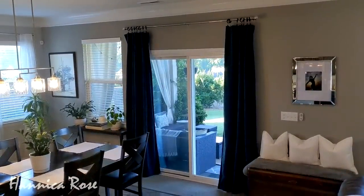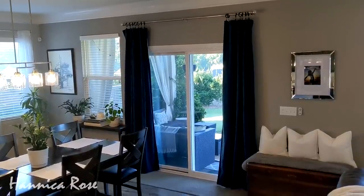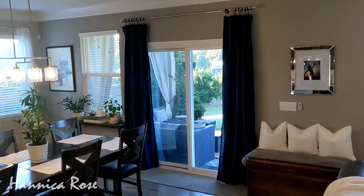So since these are really big panels, I have them on my sliding glass door right now. I might eventually move these upstairs into my guest bedroom, but I wanted to try them out down here first.